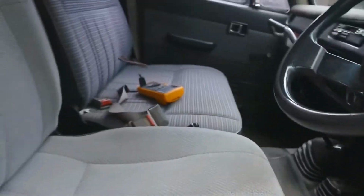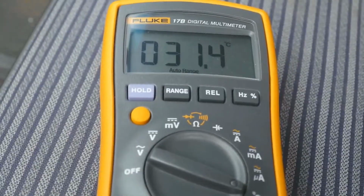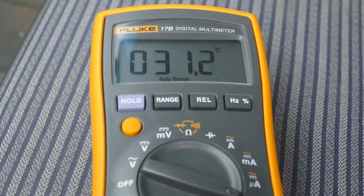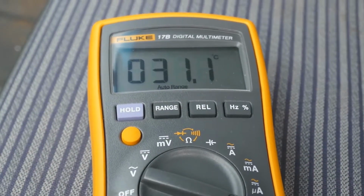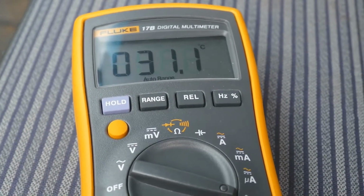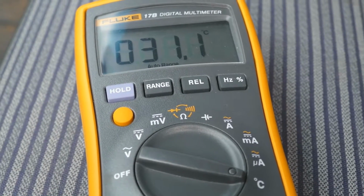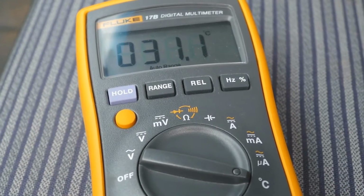Let's just put it over there and see. Come around here. Okay, two doors open now. It's getting a cross flow of the wind and dropping, of course. I suppose it would drop to ambient temperature. Yeah, stabilise about 31.1.